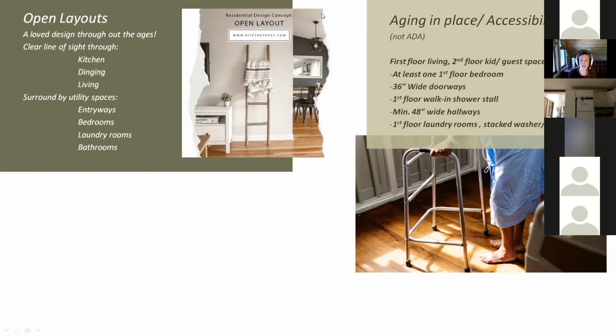And then laundry rooms. A first floor laundry room, you hardly ever see. It's usually the laundry stuffed in this dark dungeon in the basement. But a first floor laundry room with a stacked washer dryer unit is another really essential thing for designing with aging in place and accessibility in mind.